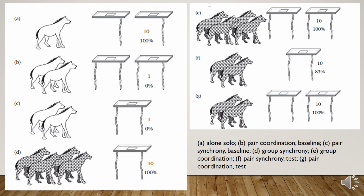After the group trials, pairs continued to maintain a high standard of success in the pair synchrony trials as seen in Figure F, and pair coordination trials seen in Figure G, indicating that group exposure to the task enhanced performance, as did the prolonged exposure in Experiment 1.